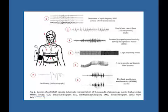And after that, we will have an increased jaw opening muscle activity, mainly in the suprahyoid muscle. And then we can have large respiratory breaths and a rise in systolic and diastolic blood pressure. And finally, we will have the rhythmic masticatory muscle activity, which is the most important feature of bruxism, that brings teeth together and grinds them. By the end, the patient will swallow, finishing the cycle. So that's how it happens step by step when patients are sleeping, in the sleep bruxism type of bruxism.